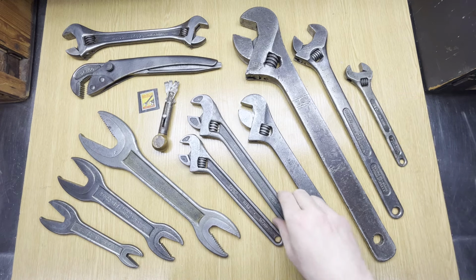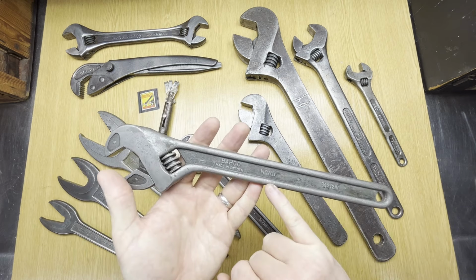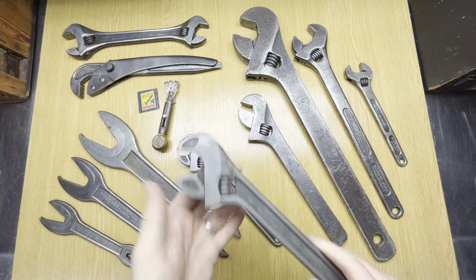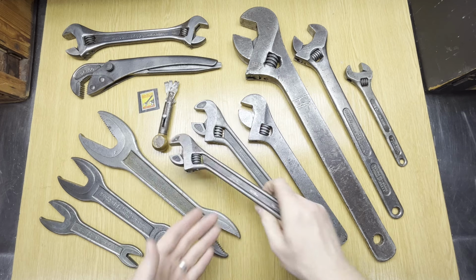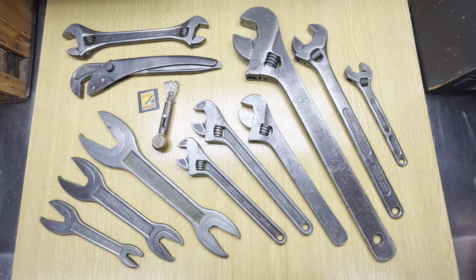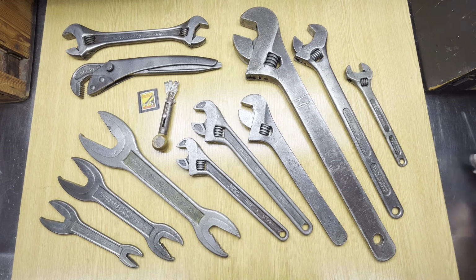Then from a nice chap in Thailand, I did a trade. And I got this number 83 with the unusual jaws, which you don't see. And an 82, which you don't see. And Alex already got me an 81. So I've got a set of 3 of those, which is fantastic.